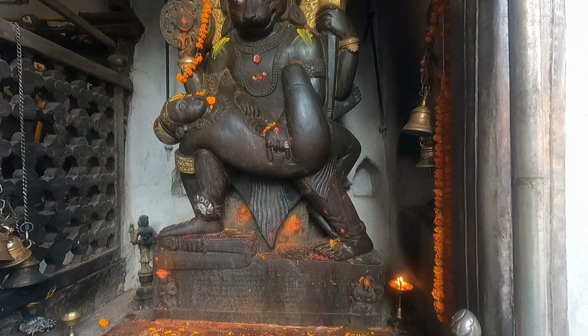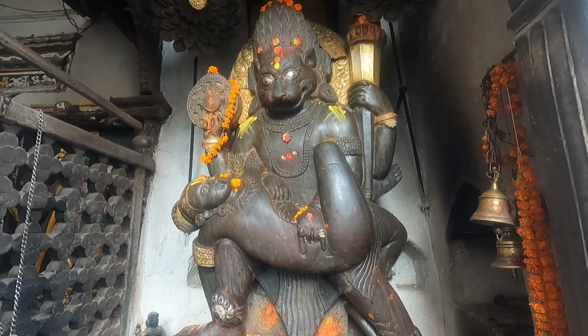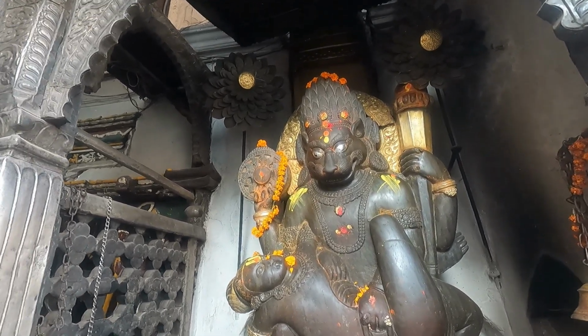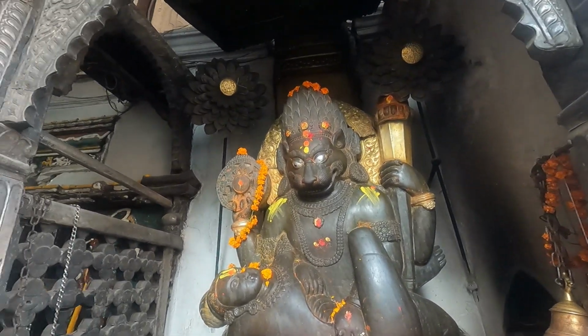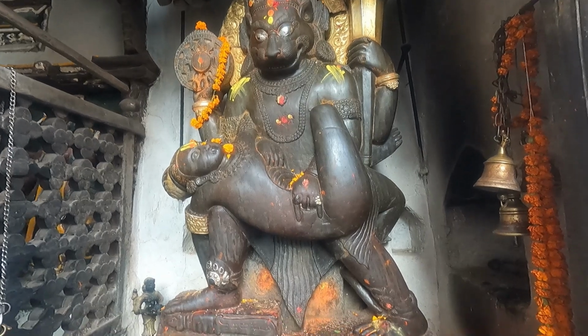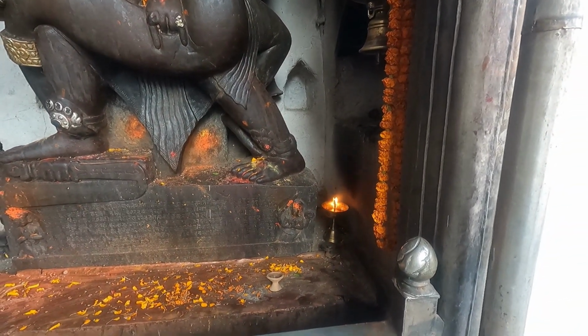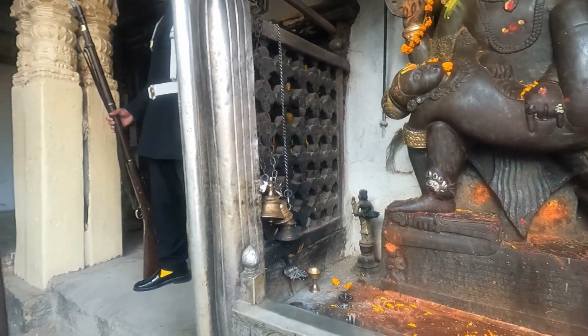Here is the incarnation of Vishnu in the form of a lion. He is killing the demon king Hiranyakashipu. This incarnation is popular by the name Narasimha. And we have a lot of people worshipping this image every morning. People come nearby, and they put offerings, water, lamps, some sweets as well.